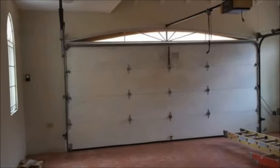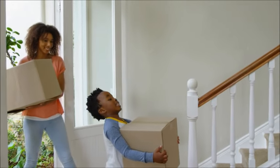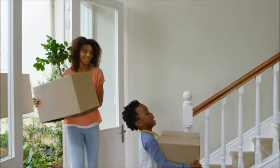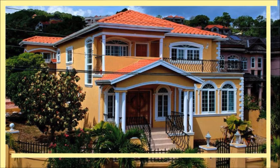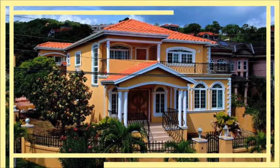More so, the covered parking with an automatic garage door will keep your car safe and secure. This home is move-in ready and waiting for you to make it your own. Contact agent today to schedule a viewing. Guys, let's take a look at this house, and please watch the entire video for more details at the end.